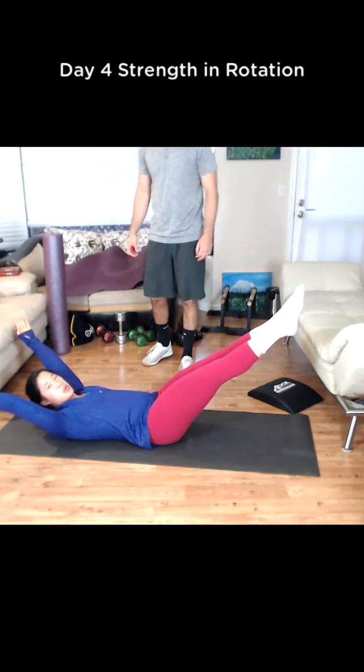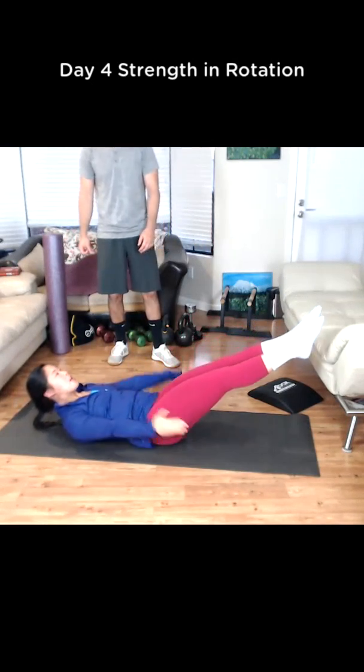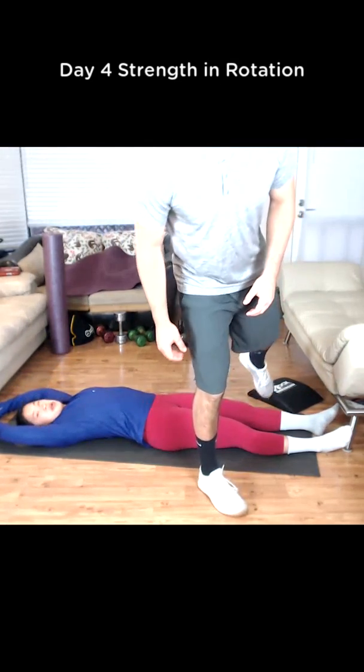The goal is to find a position and then be able to breathe from that position for a little bit. It's just 5 breaths, just 5 good breaths. Should feel like a good amount of abs there. And then I think we're standing. Yeah, we're gonna go to standing.